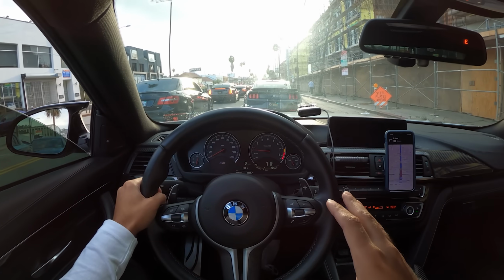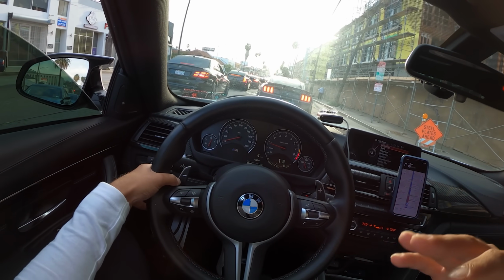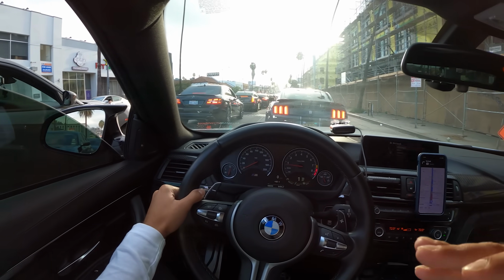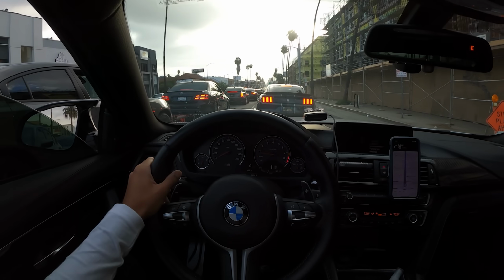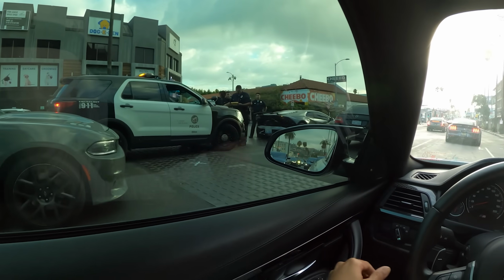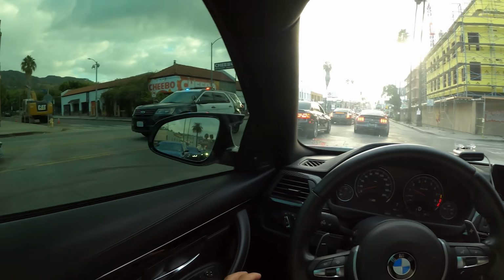So here we are back inside the M4, and we have a Need for Speed moment around us right now. A whole bunch of cars, AMGs, M's, supercars, starting to rev up their motors and get ready for the drop. We're gonna try and work our way to the front as best we can, but they're still circling us. It's pretty wild. Oh, Josh getting a ticket. Oh man.